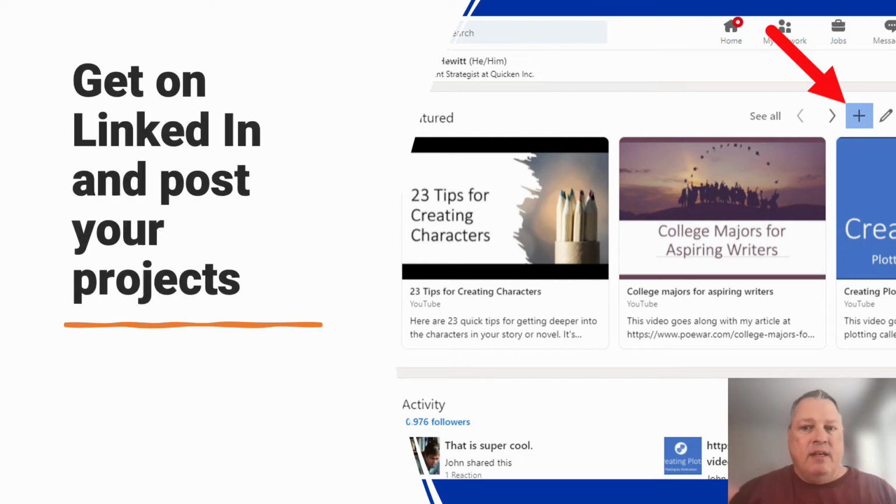Get on LinkedIn and post your projects. If you don't already have a LinkedIn profile, you really need to get one. Even if you have no relative work experience yet, add a position as freelance technical writer as of this date. This is not a lie. As of today, you are looking for freelance work as a writer. You're going to find some too, but more on that later.